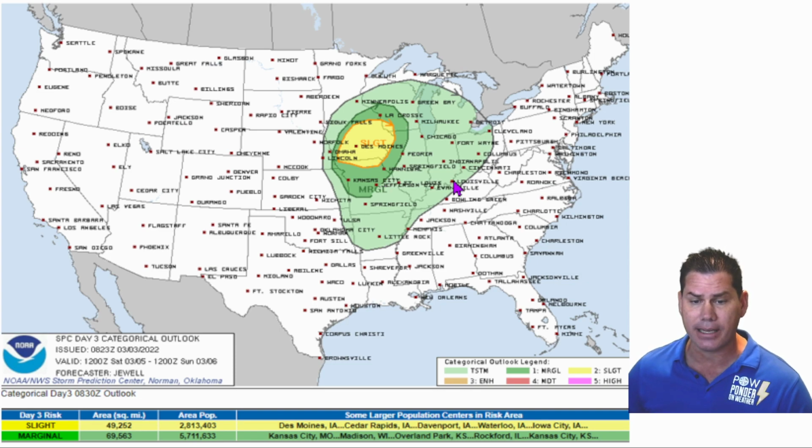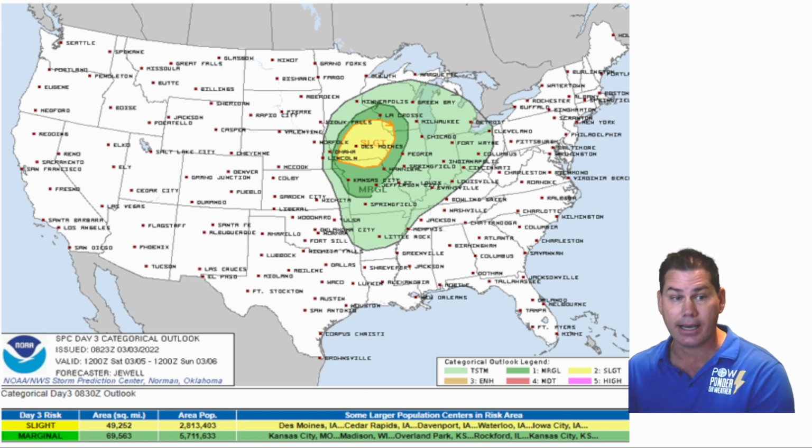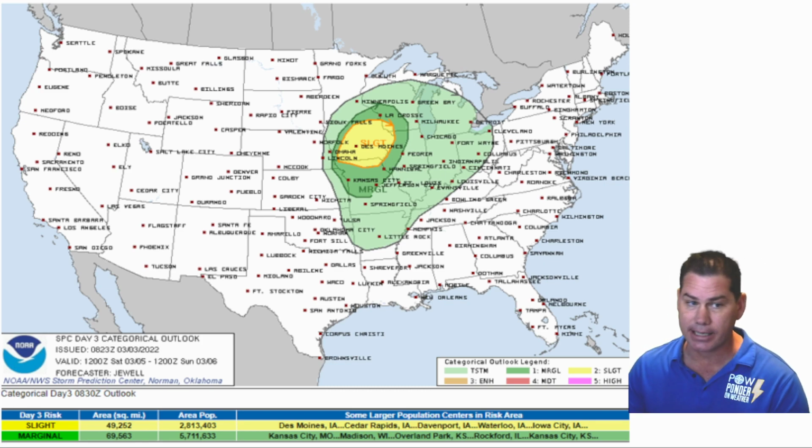And the latest update from the Storm Prediction Center kept the slight risk for severe weather on the day on Saturday. So we're still 3 days out from this particular event. A lot of times with severe threats, it comes down to fine-tuning and timing these setups. Right now it doesn't look as unstable as it did yesterday, but we're still going to be seeing some of those stronger thunderstorms in and around Iowa, going into portions of Kansas, getting into the day on Saturday afternoon, Saturday night time frame.